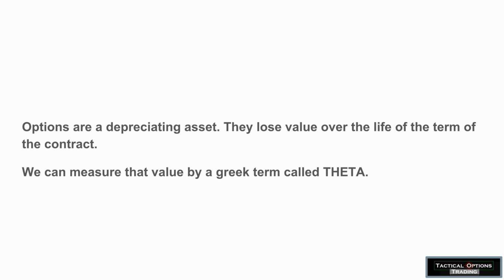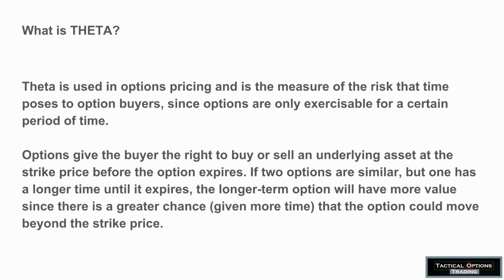Let's remember that options are a depreciating asset, and they lose value over the life of the term of the contract. We can measure that value by a Greek term called theta. So what is theta? Theta is used in options pricing and is the measure of the risk that time poses to option buyers, since options are only exercisable for a certain period of time.